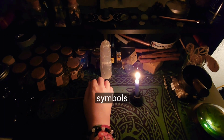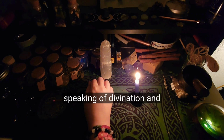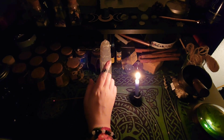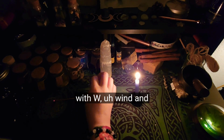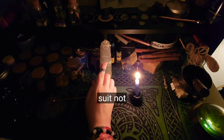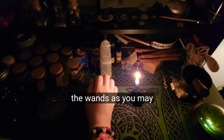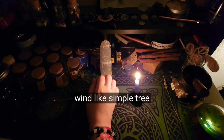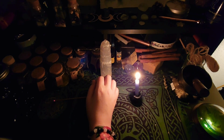Other symbols of the wind would be brooms, butterflies. And you'll find that wands can be used to summon most anything. Speaking of divination and intuition, the tarot symbol associated with wind and air is actually the sword suit. Not the wands, as you may think, bending in the wind like supple tree branches, but the swords.